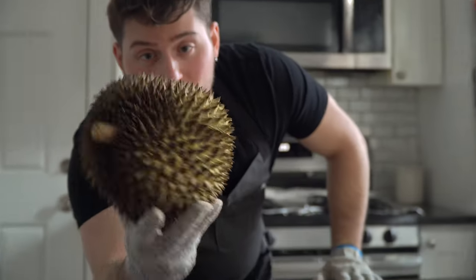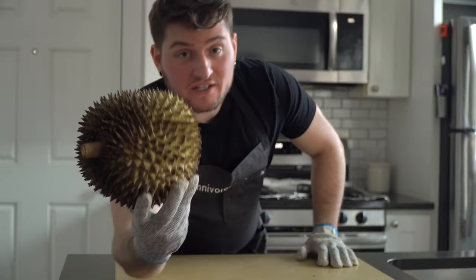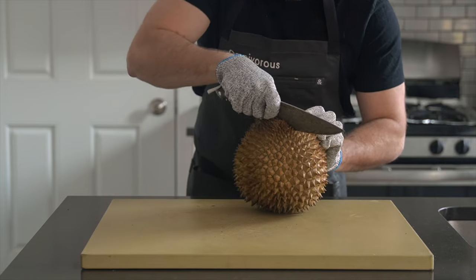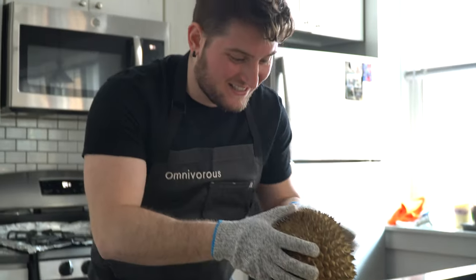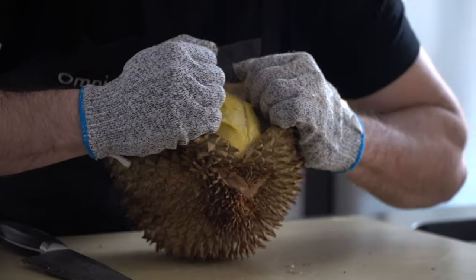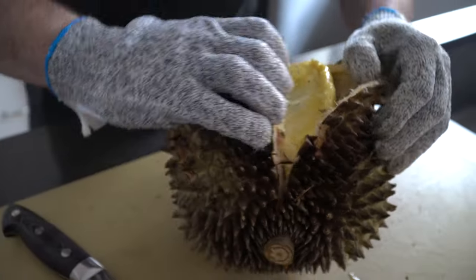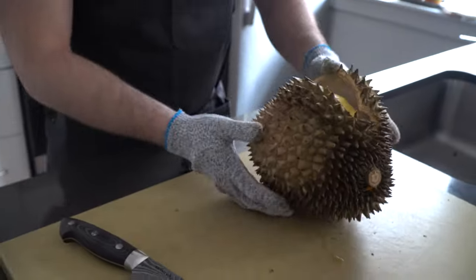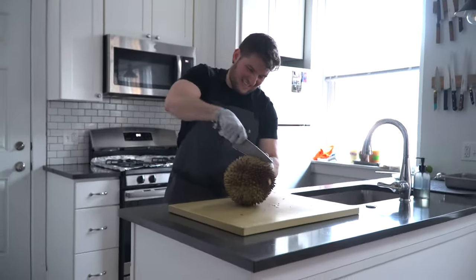Let's cook. This little spiky ball of stank is a durian. Let's cut it open. Durian is very popular in Southeast Asia. Oh, you can already smell it. That is a durian, baby. So is that. I'm gonna do that to all the pods. I'm gonna stand over here.